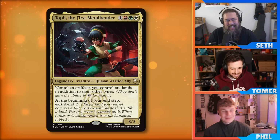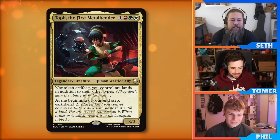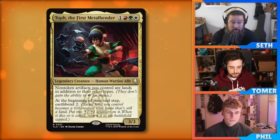I'm kind of already playing Omnath, but Omnath is boring though. I love this card. It's just so unique, right? Turning all your non-token artifacts into lands is just such a unique ability. Worth pointing out, they don't actually tap for mana unless you give them an ability to tap for mana, which there are cards, of course, that do that.